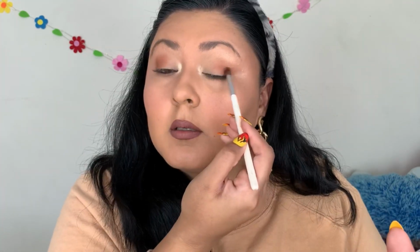So first of all, I'm going to take this shade here, this brown shade. I just throw it on. Nothing crazy, just a little wash of color here. All right, now that that's down, I'm going to take that deeper brown shade in the palette, and I'm going to kind of throw some out here, just a little bit. But mostly it's all gonna end up on the lower lash line. So I just go in with that shade.